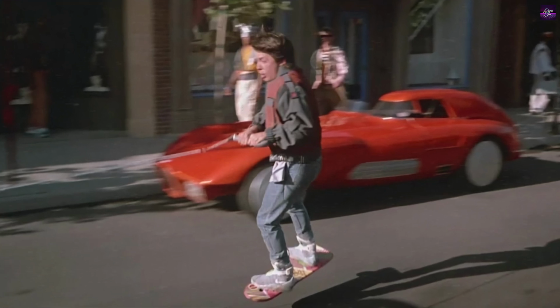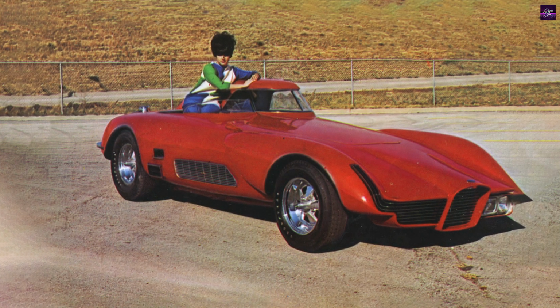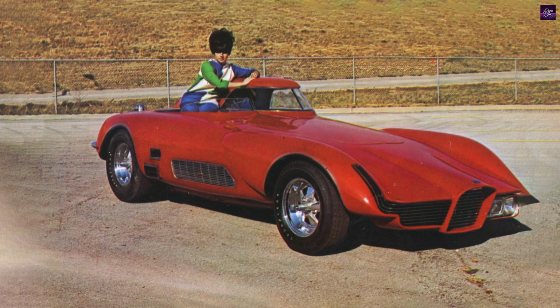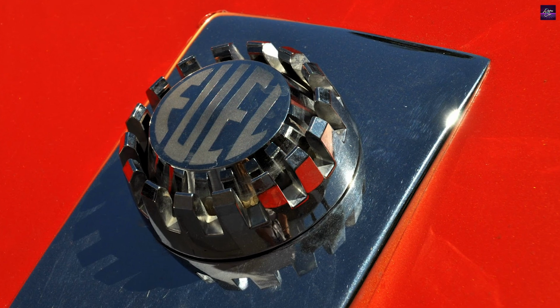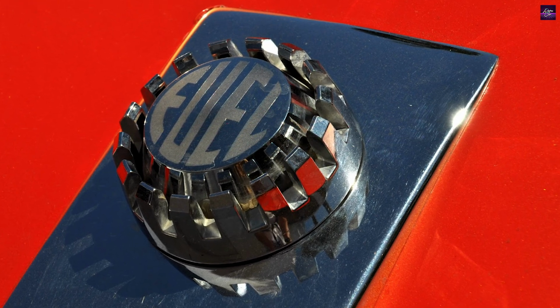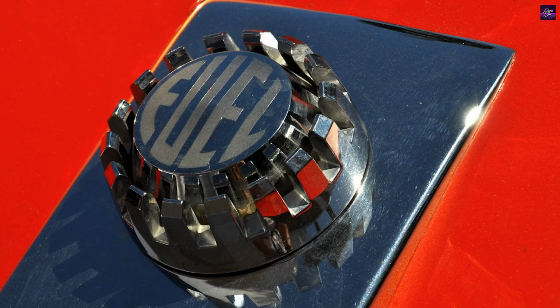In 1989, it appeared in the popular film Back to the Future 2 as a futuristic vehicle from 2015. As of 2013, Gene Winfield still owned the car and showcased it at various car shows, a testament to its enduring appeal and significance in automotive history.